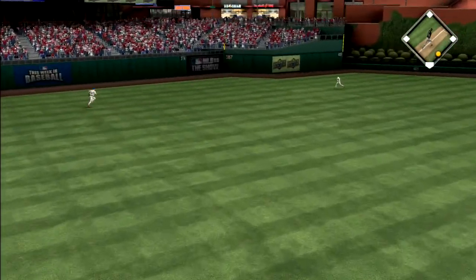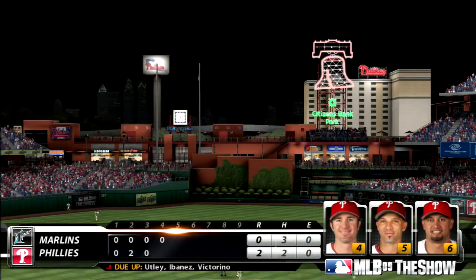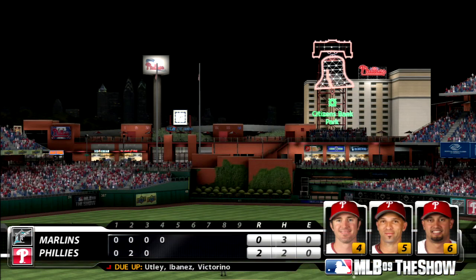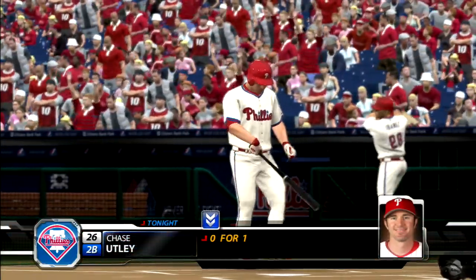Now a ball hit high and deep out there to left center field. And he gets there, as he had a lot of ground to cover that time, and the side is retired. So they go down without a whimper here. On now to the bottom half of inning number four. Philadelphia's on top, 2-0. Chase Utley will lead things off here in the home half of the fourth.